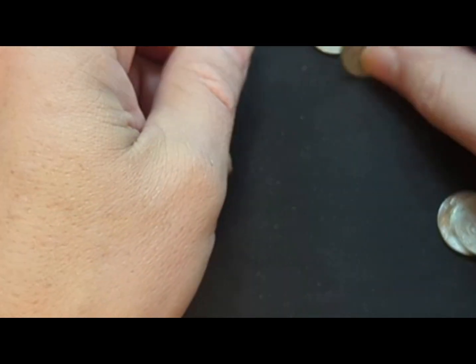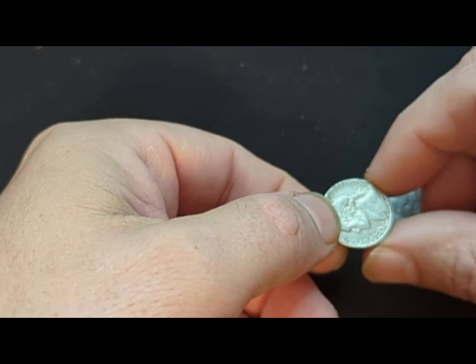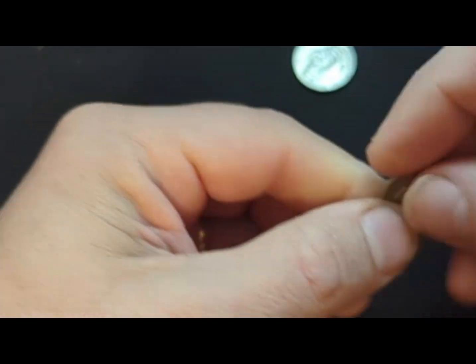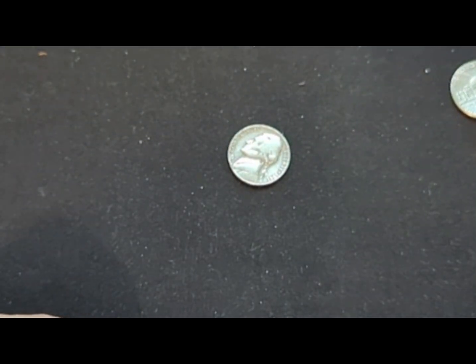76. 2005. That's pretty beat up. And what's this one here? That's another 70. So just the one find for the first roll. I'll bring you back in for any other finds.